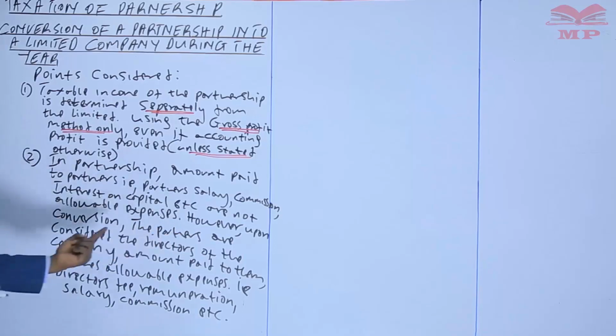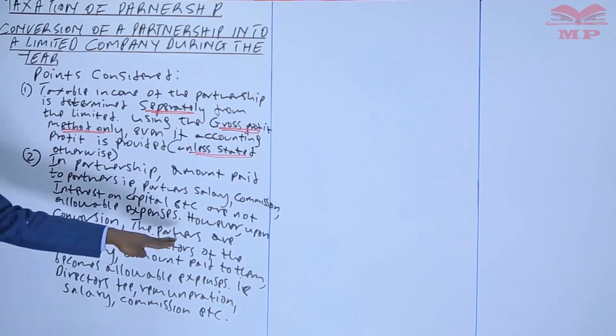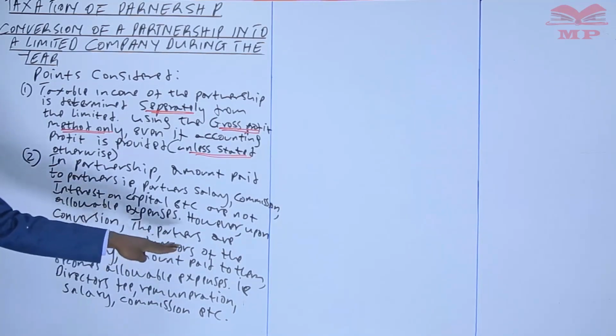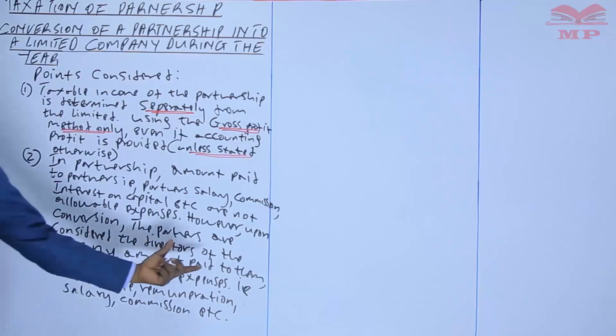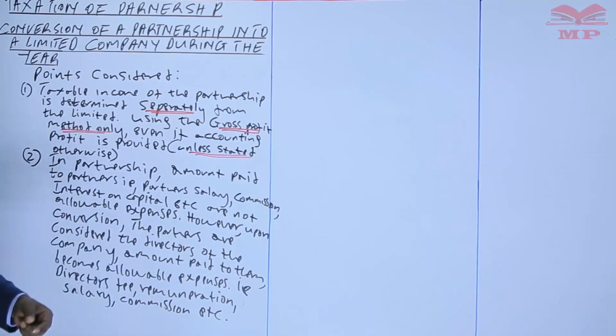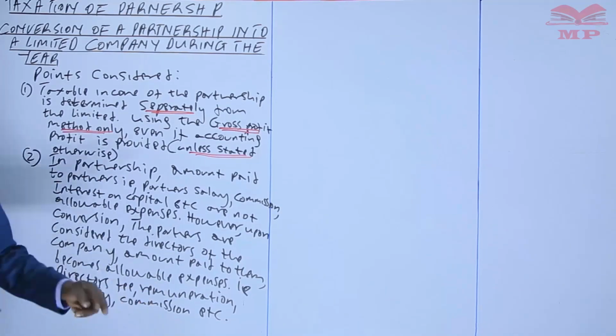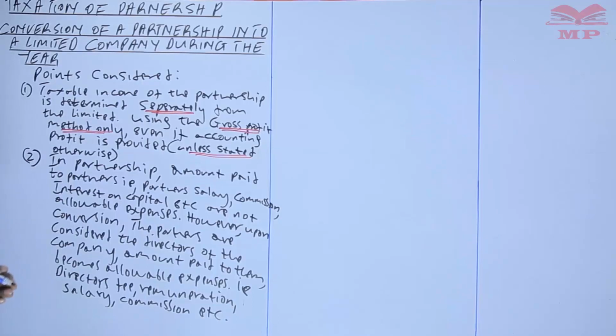However, upon the conversion, when the partnership is converted into a limited company, we don't have the partners. Those partners are now considered to be the directors of the company. And if you pay them for service rendered, take note of that, for service rendered to the company, as the directors, those amounts now become allowable expense. Now, they are usually called director's fee, director's remuneration, director salary, director commission, but they are all allowable expense.